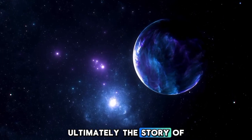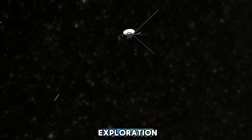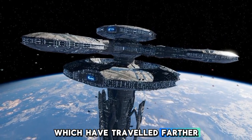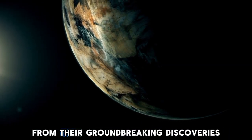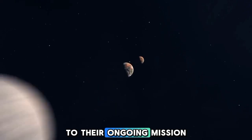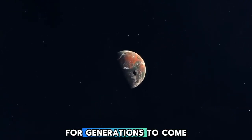Ultimately, the story of Voyager 1 and Voyager 2 is a testament to the enduring spirit of exploration and discovery. These spacecraft, which have traveled farther than any human-made object, continue to push the boundaries of our understanding of the universe. From their groundbreaking discoveries of planetary moons and magnetic fields to their ongoing mission into interstellar space, their contributions will be felt for generations to come.